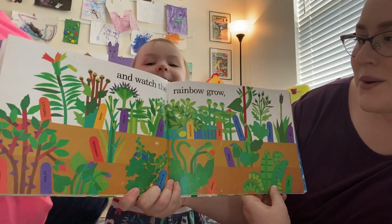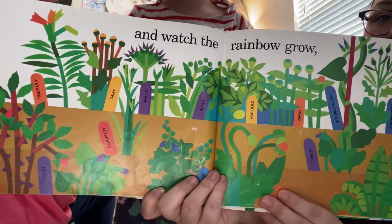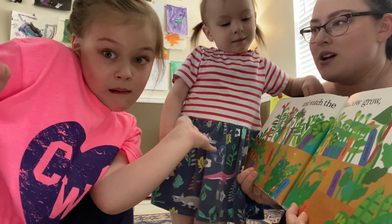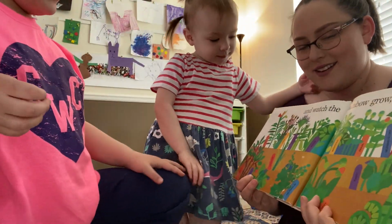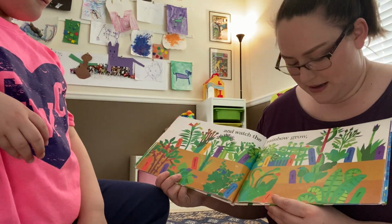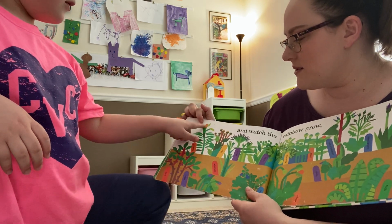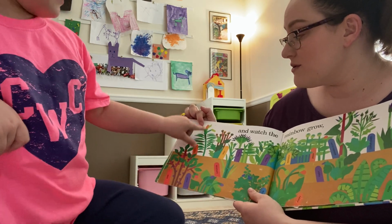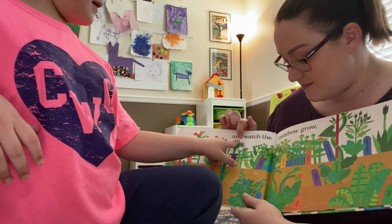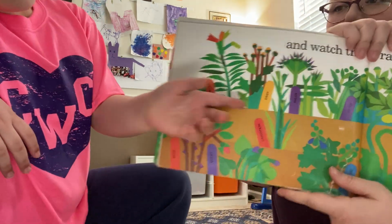Then they watch the rainbow grow. Look at all of those different plants. Whoa. What colors do you see? Green, mostly. Mostly green, yep. Plants usually have some green. What colors do you see at the tops of the plants? Orange, red, green, yellow on this one, purple on that one. Whoa, those look spiky. Mm-hmm. These look all different and all cool.